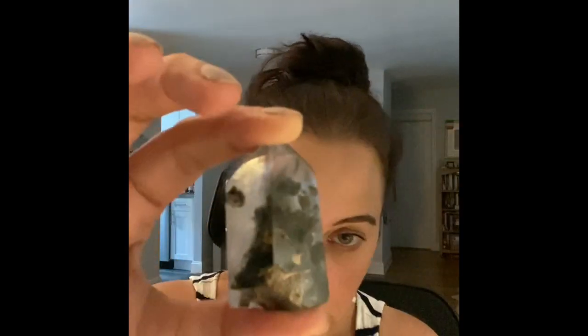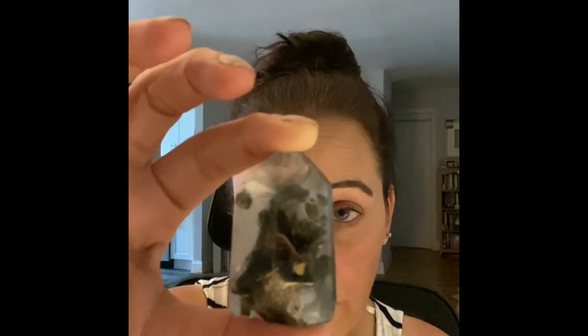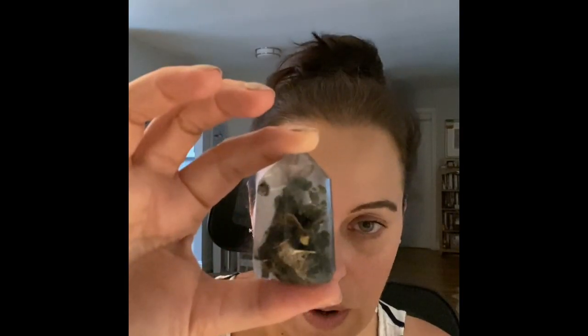I mentioned the garden quartz that I've been using in my messages from the Fae readings. I always have this out on my reading space when I'm doing those because it literally reminds me of a forest. It looks like moss, like a mossy forest. I imagine little Fae living in there. It's like a little forest world inside of a crystal. If you hold it up to the light, that's exactly what it looks like. This has been a favorite of mine for weeks that I've been using with those readings.